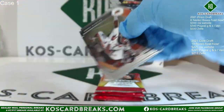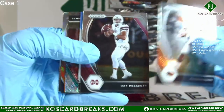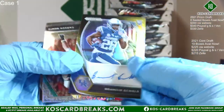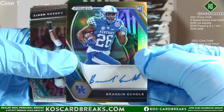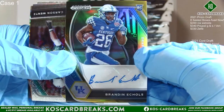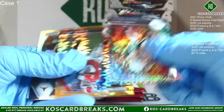Good luck with the chase. I think we pulled one of those last time, if I'm not mistaken. Jamar Chase Redemption. Got a mojo coming up for Carson Wentz out of 25. First week. Oh, that's 1 of 5. Brandon Echols, 1 of 5, black gold auto. Sweet hit for Brandon Echols. Not too familiar with him, to be honest with you, but whoever's got the spot, that's a big one. 1 of 5, black gold. Very nice hit. Carson Wentz mojo.